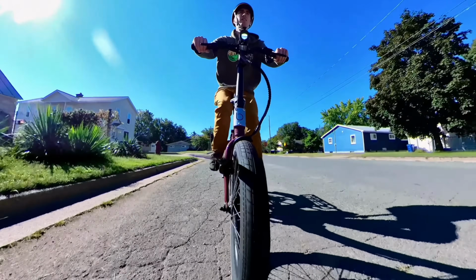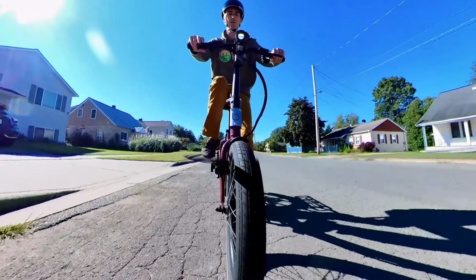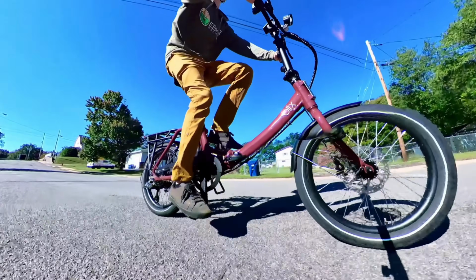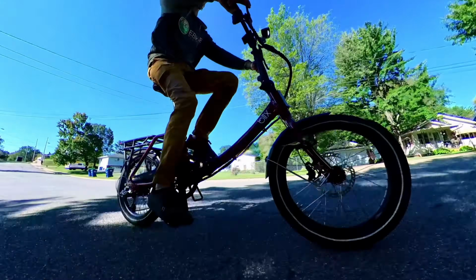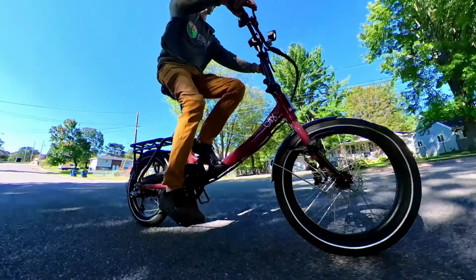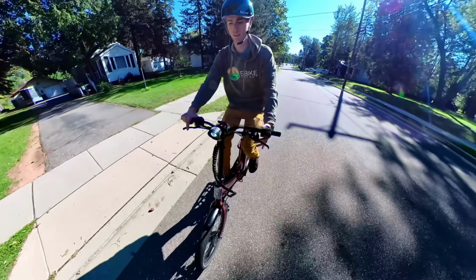It has integrated safety features, so you have a headlight, a brake actuated tail light, and turn signals. Comes with a very loud horn, and it has a twist grip throttle. So this bike is ideal for people that do like having something that is pretty high tech and stylish.